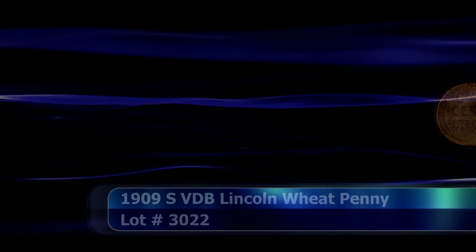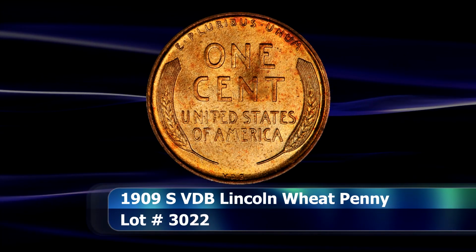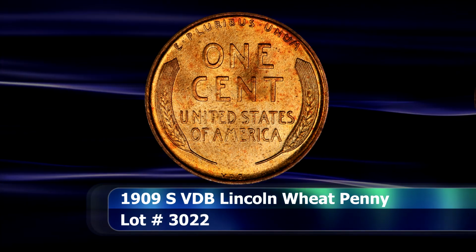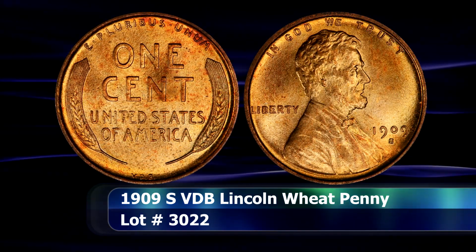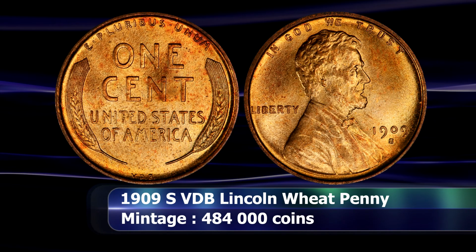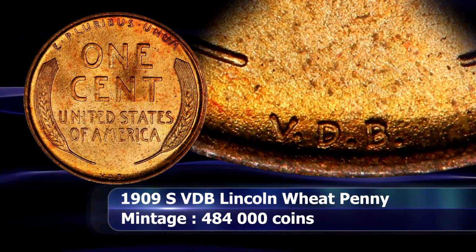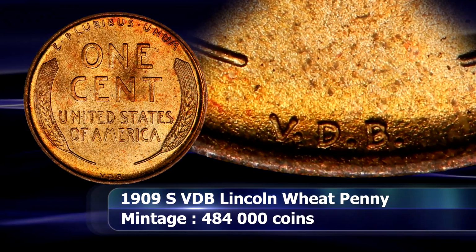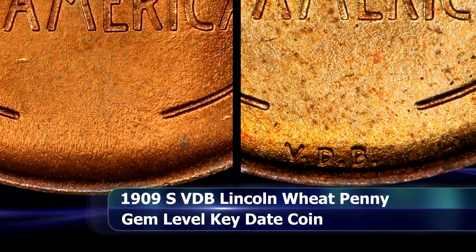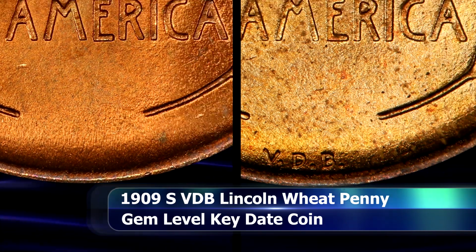The 1909 SVDB cent lays claim to the title of the one coin in the entire series with a single lowest mintage figure overall, with only 484,000 coins minted before the VDB initials, short for Victor D. Brenner, who actually designed the coins, on the reverse was removed due to objections raised after the coin was already released.